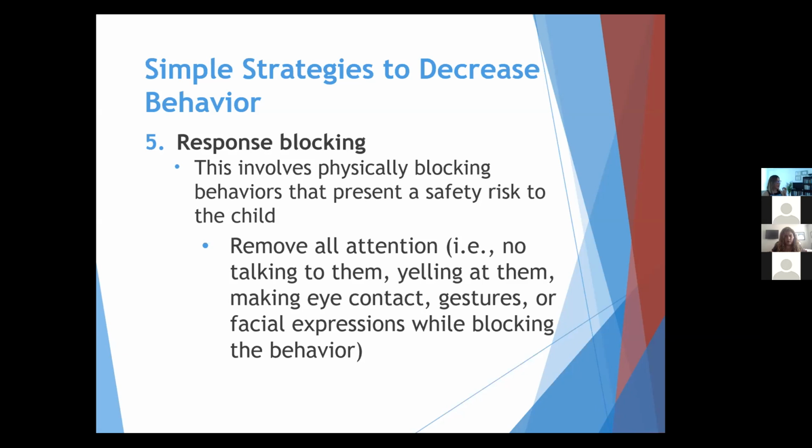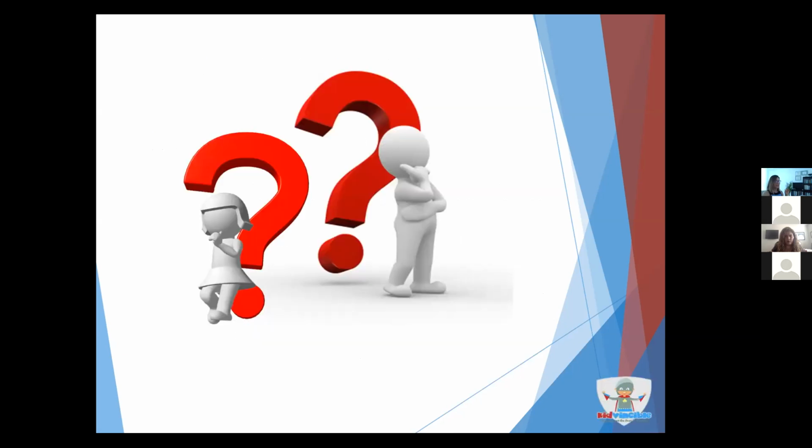Okay, guys, so we gave you 6 antecedent strategies and 5 consequence-based strategies for a total of 11 strategies that I hope you guys can find use for immediately the next time you're with your child.